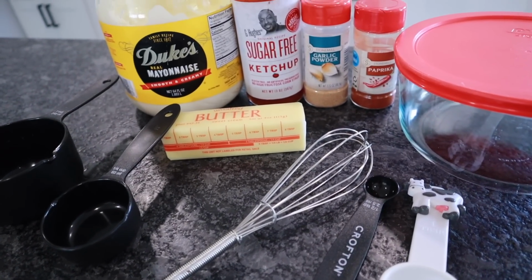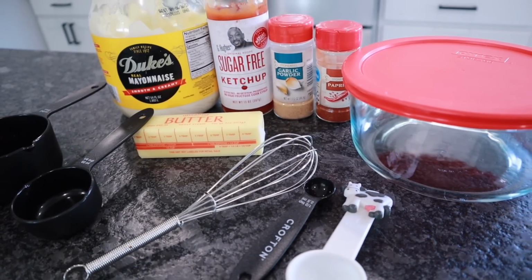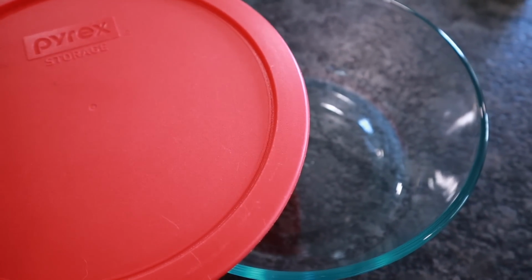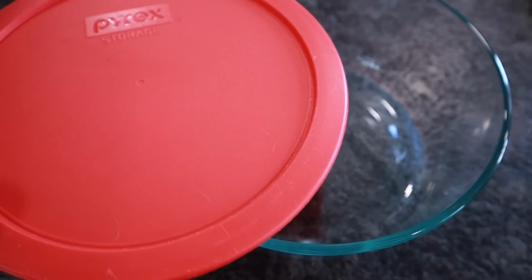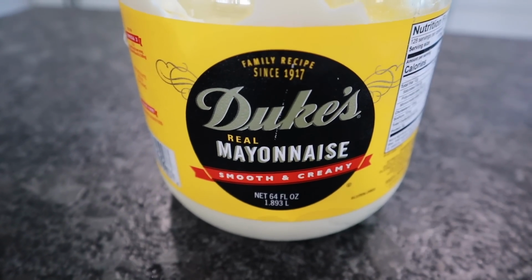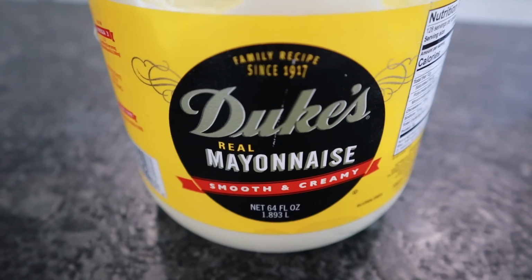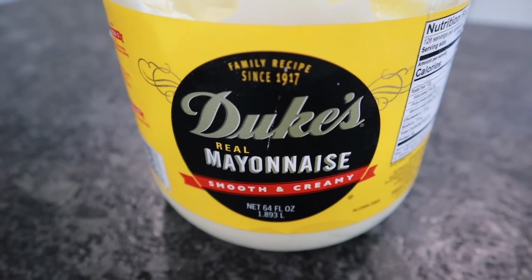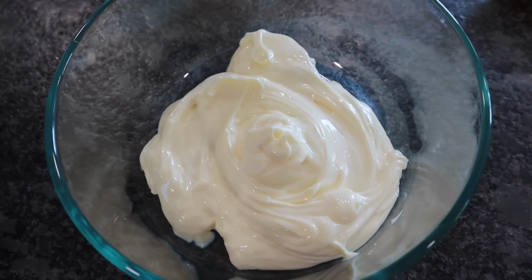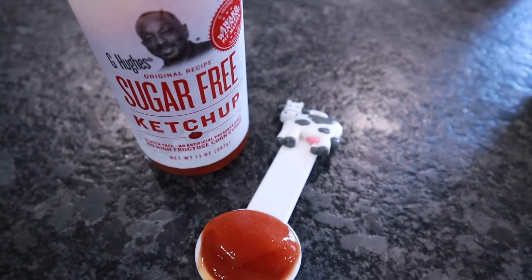When I get done making this, it's going to look like a lot of yum yum sauce, and that's because I am personally doubling the recipe, but the measurements that I'm going to go over during the video are what you would use if you just want a normal amount. This is also best to store in an airtight container and try to make it in advance. That way the flavors are going to be richer. I'm going in with the Duke's mayonnaise again. It's going to be 1 1/4 cup mayo, another repeat customer, G Hughes sugar-free ketchup.